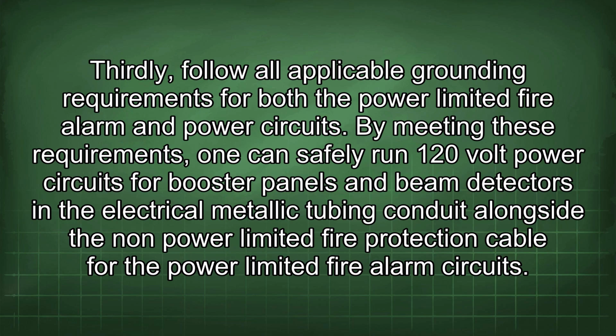By meeting these requirements, one can safely run 120-volt power circuits for booster panels and beam detectors in the electrical metallic tubing conduit alongside the non-power limited fire protection cable for the power limited fire alarm circuits.